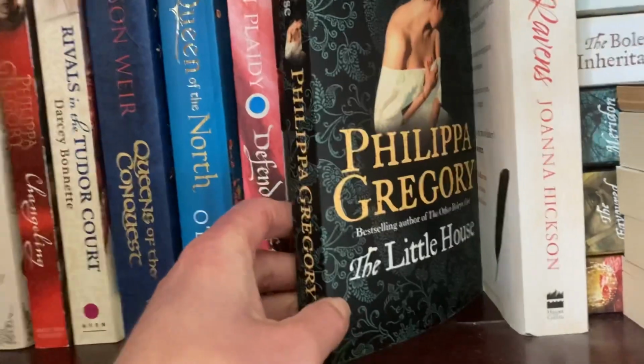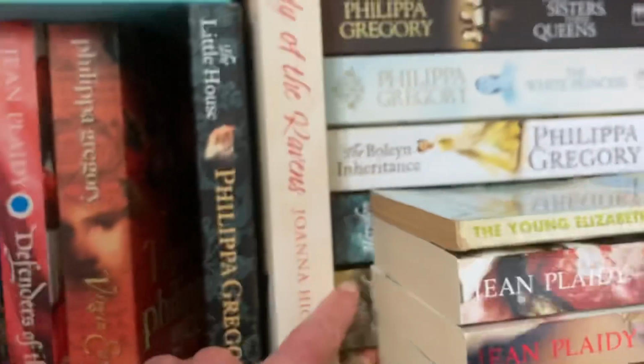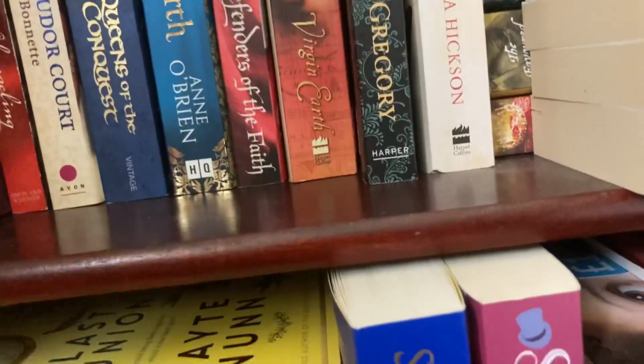Little House, again, I don't know very much about that, but it's by Philippa Gregory, and you know I love all her books. And we've got that book that I've read, and I loved it. So those ones are going to go there. I'm going to put that one there.